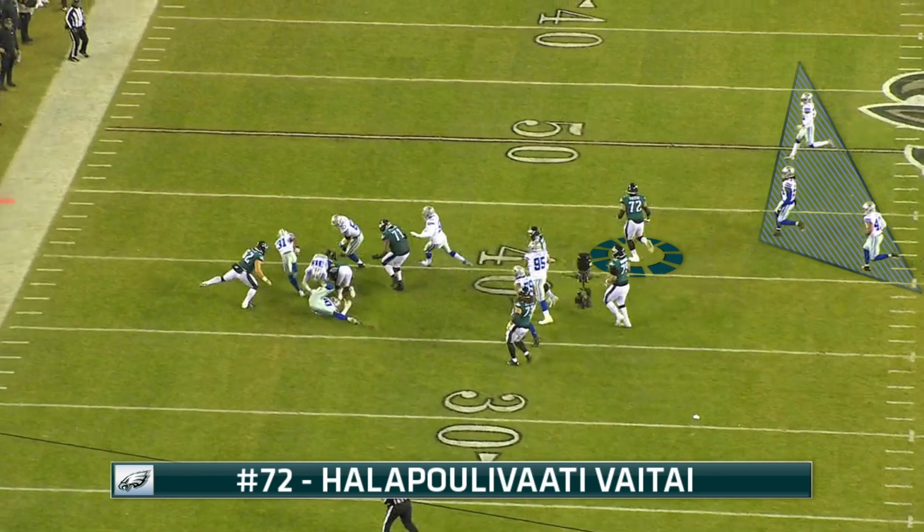Well, all right. Let me be honest, this isn't really a great play. Couldn't find a lot of film. I just wanted to say his name. Halapulavati Vaitai. And I'm excited to say it twice a year now because he's with the Lions. Halapulavati Vaitai. Halapulavati. Everybody now.